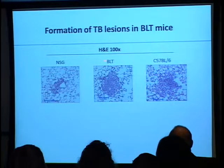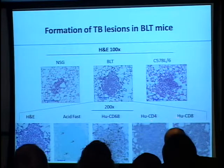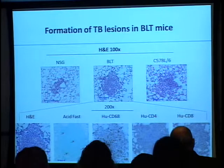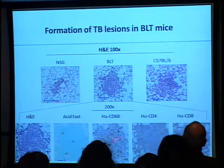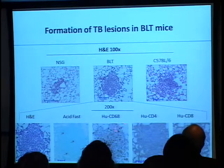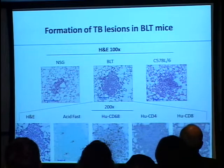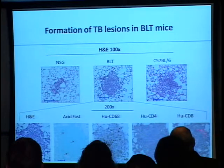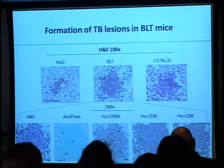To see if these lesions are granulomas found in the BLT mice, serial sections were stained with acid-fast stain and for human macrophages and human CD4 and CD8 T cells. BCG bacilli are found in all of the lesions, but they are also found outside of lesions. Human macrophages stained with human CD68 are very abundant in the lesion, and they are evenly distributed. There is significant recruitment of CD4 and CD8 T cells in the lesion, but the frequency is quite low, and unlike granuloma, they don't form a cuff surrounding these macrophage lesions. So these lesions are not quite granuloma, but it's suggestive of induction of innate and adaptive immune responses.